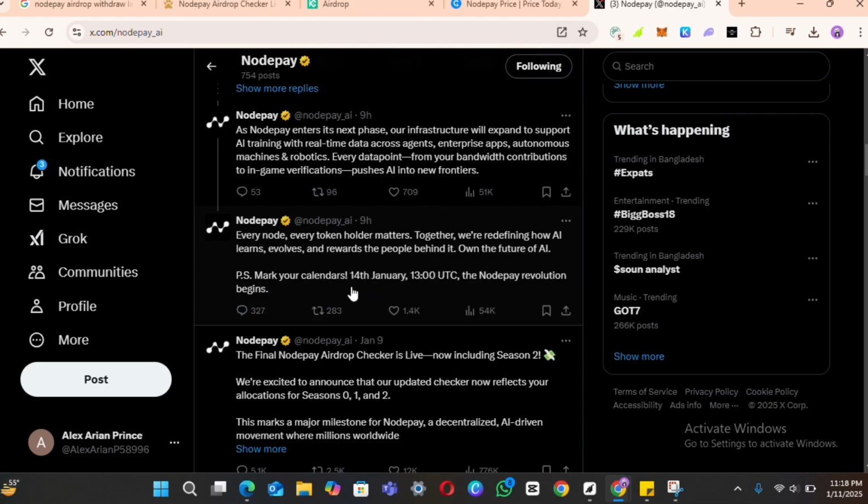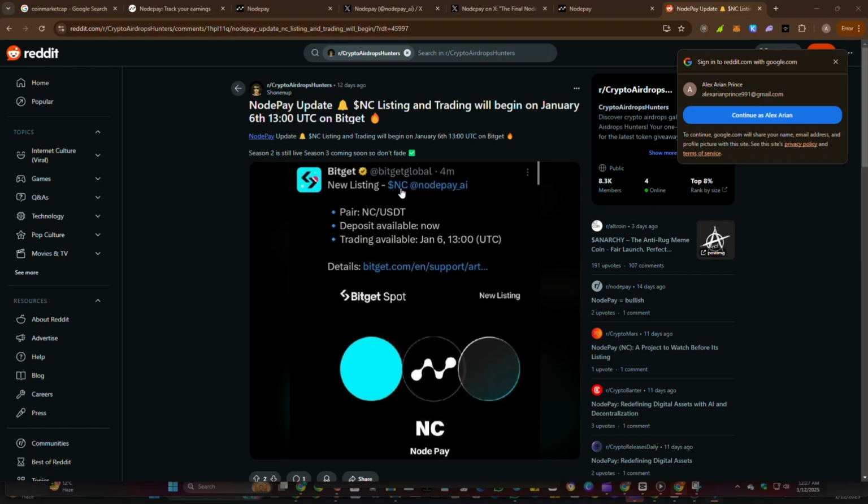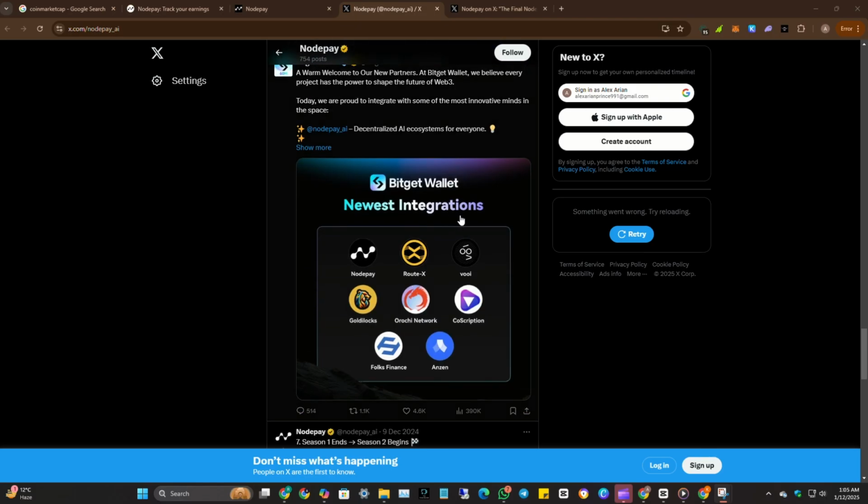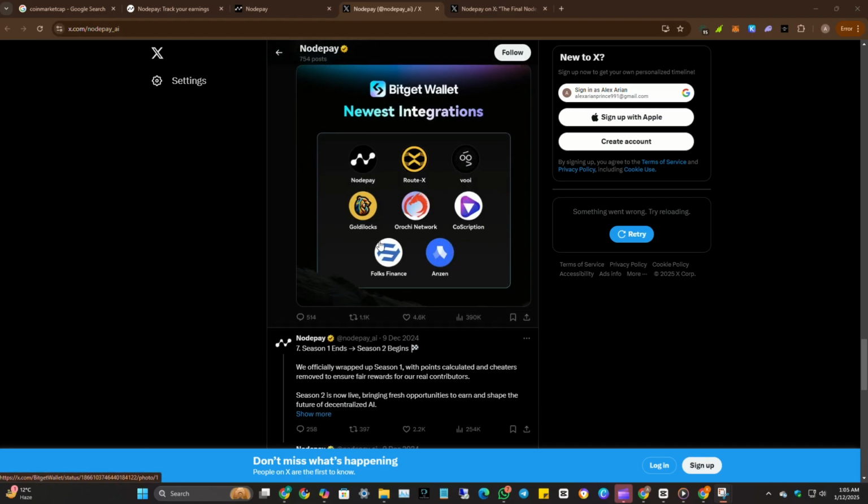Deposit open now. Trading begins January 14, 2025, at 1300 hours UTC. Withdrawal available from January 15, 2025, at 1300 hours UTC. The token's debut will occur on major exchanges, including MEXC, Bitget, and more.